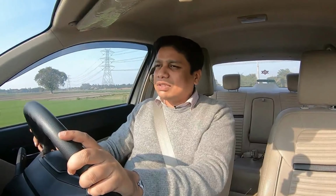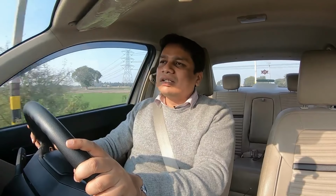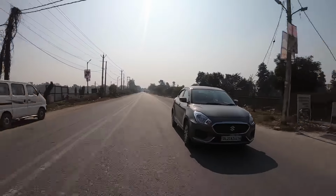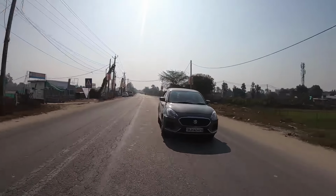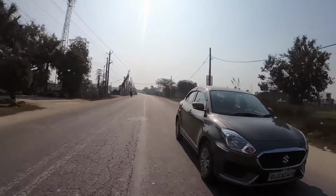What's also nice about this car is the fact that all the controls are nice and light. The clutch is light, the gearbox is light, and the steering wheel is light. So it's a very good car for people who drive a lot in the city. And what's more about the gearbox is that it's a very accurate gearbox. It uses very short throws, and that's something that you will truly appreciate.